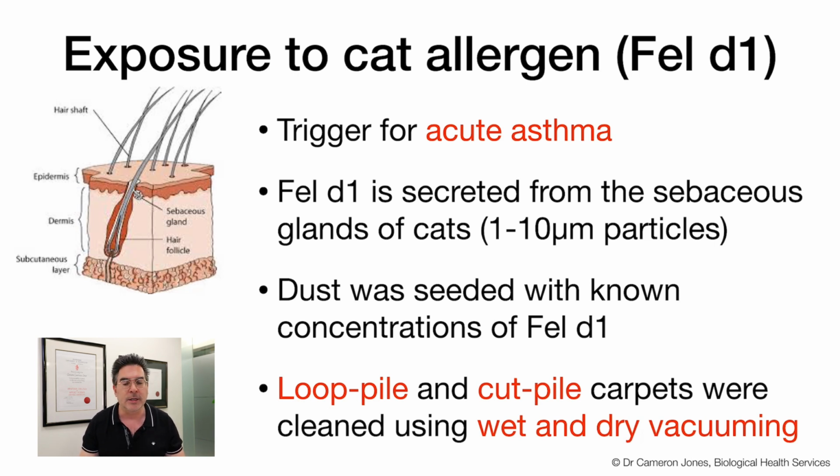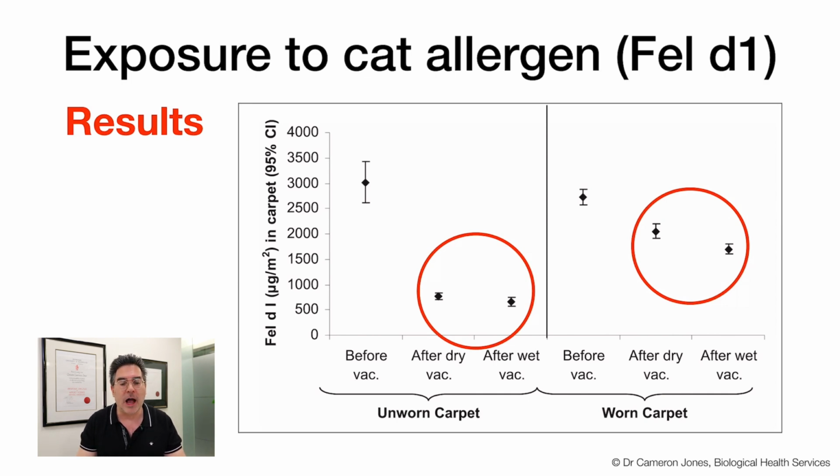What the scientists did is that they seeded known concentrations of cat allergen into 2 different types of carpet, being a loop pile and a cut pile, and then they cleaned the carpets with wet or dry vacuuming. And we're going to go through some of the research results here, and you can see for yourself that there are benefits and pros and cons to the different types of cleaning. And the results are really quite amazing. And for those who are not used to looking at graphs, I have divided the graph from the literature, and all of these are going to be provided in the show notes at the bottom of this live stream.